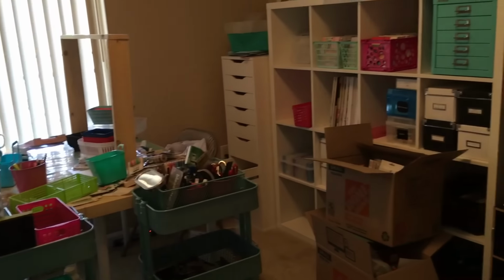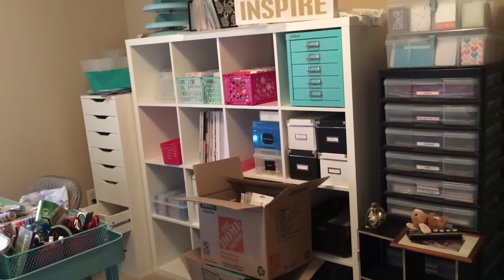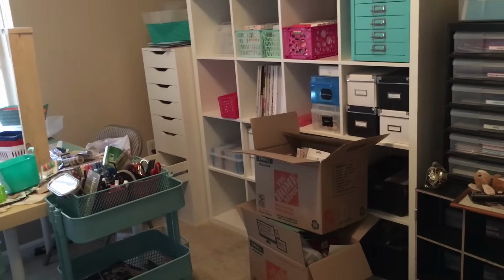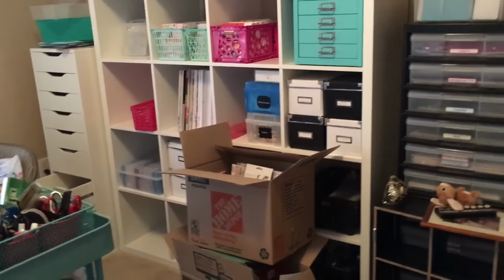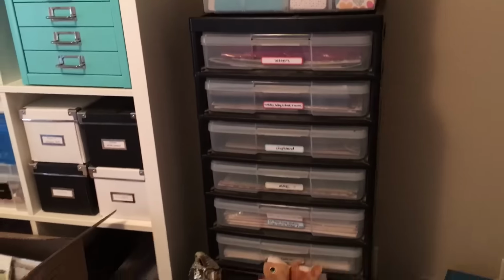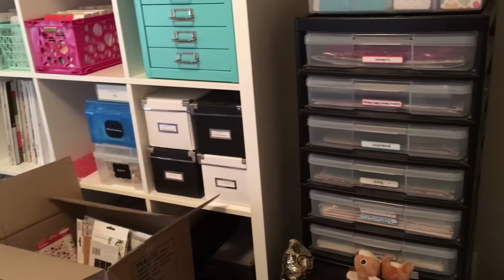And then there's that. Remember, I was all excited about that over there? Well, I can't put anything in it because I feel like it has to be special. No, it doesn't have to be special. And then this is what I store my 6x6 papers in, this tall unit, but I kind of don't want that anymore.